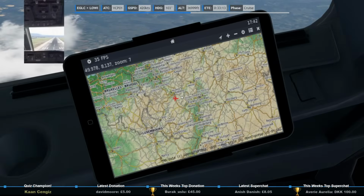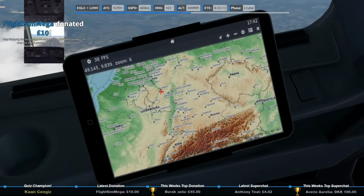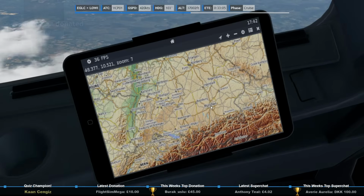So we're routing now over Germany. We're going to be heading off towards Frankfurt shortly, making a bit more of a turn further southbound. There's Munich, that's our alternate today.